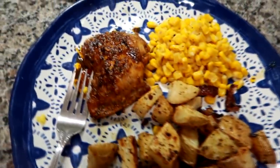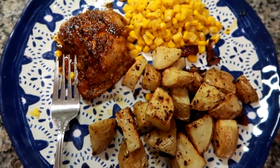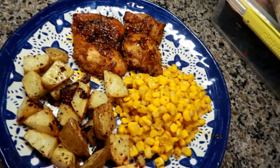And I actually have a boneless, skinless thigh left that I'm gonna chop up and make a nice salad tomorrow for Matt. I'm gonna put some on top of a tossed salad. So yeah, this is dinner tonight and we will see you tomorrow.